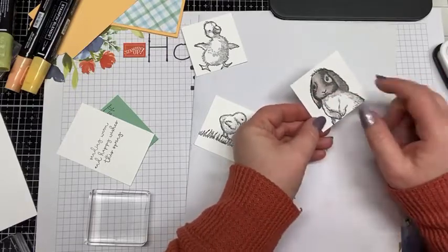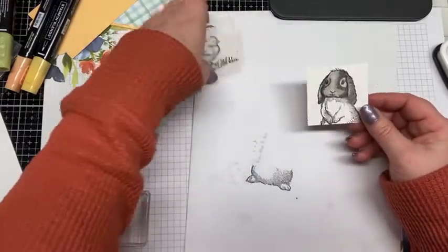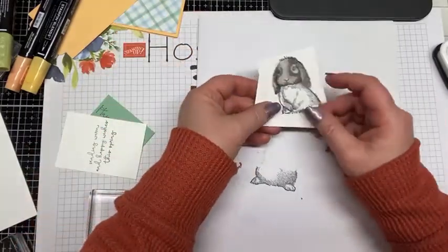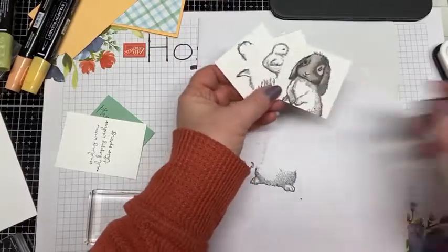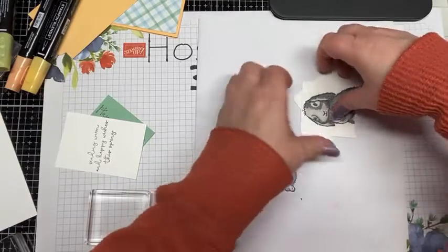There is a line, but it's not as harsh. So I thought that was a pretty cool little tip there, to give it a little bit more 3D effect. So, the magic of TV, I have them all colored. So here's my little bunny.